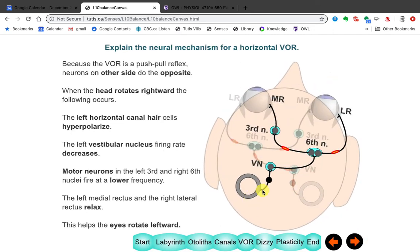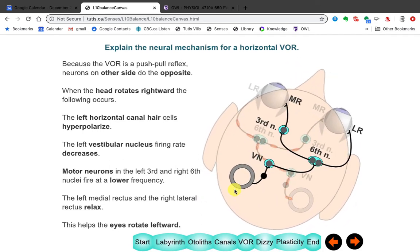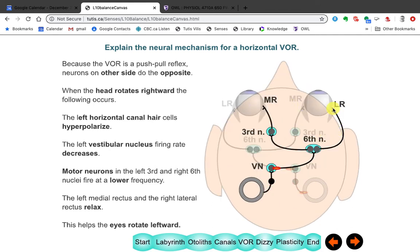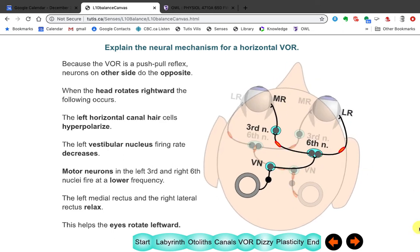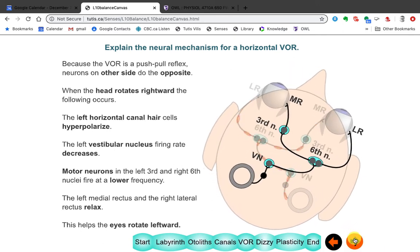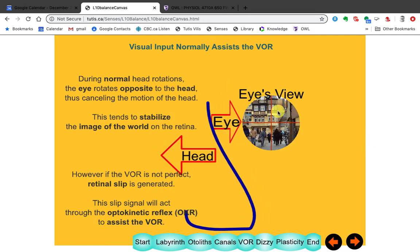Okay, this is what happens on the opposite side. So whenever this side is turning to the right, this side decreases its activity and in turn relaxes this muscle and this muscle. And so one muscle is contracting and the other one's relaxing, not impeding the rotation that the brain wants to do. Now, if everything is working right, the head rotates, the vestibular ocular reflex rotates the eye, and you see a stable image through the eye.